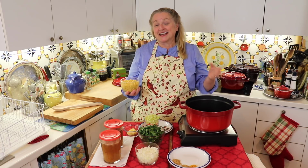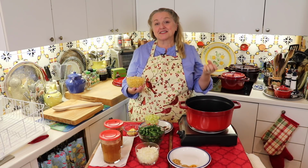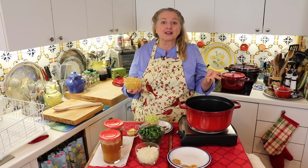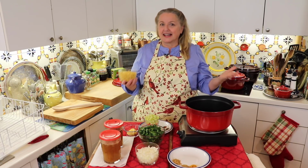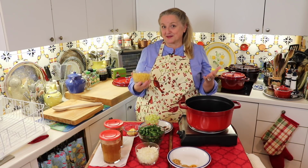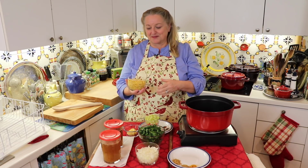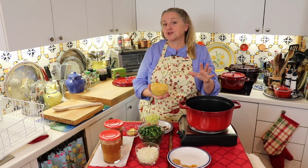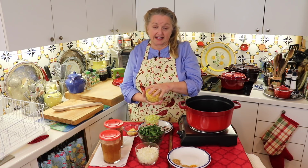Well, it's kind of easy. They're beans, lentils, wheat berries, spelt berries, barley, brown rice, anything like that is basically a super carb, and it's a prebiotic, so it's going to help feed the good bacteria. And you're going to want to start with 1 cup dry.